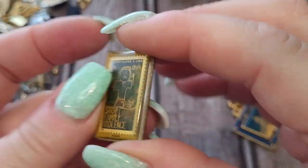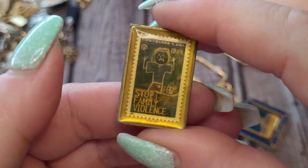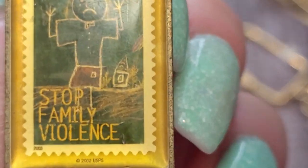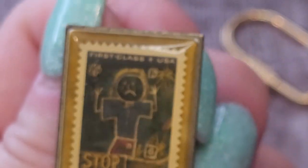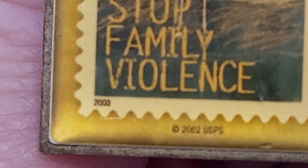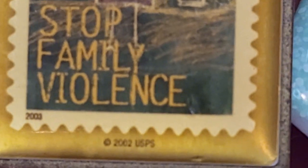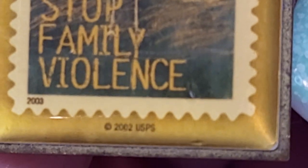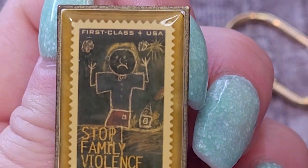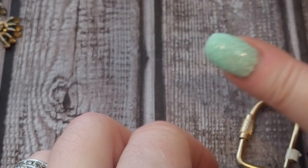A pin right here for stop family violence. I do believe this is an original postal stamp. It says 2003 on the stamp, but on the pin itself, just 2002 USPS. Okay, so probably collectible.